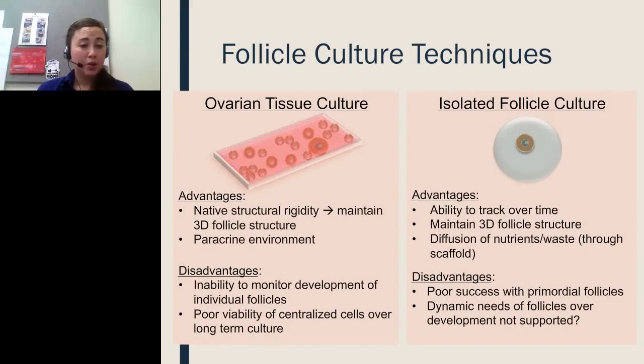The first one is ovarian tissue culture, which is just taking a strip of the ovary and growing it in vitro. The advantage is that the follicles maintain their structural rigidity in the tissue and also the hormonal environment they're exposed to, with all the somatic cells and fellow follicles nearby. Unfortunately, if the follicles are embedded in tissue, we cannot monitor their development over time or response to various gonadotropins or different factors. We also found, and I'm going to show this in a second, that there's poor viability of the center of the tissue over long-term culture, and we think it might be related to lack of nutrient availability.